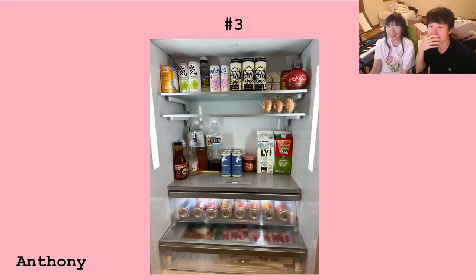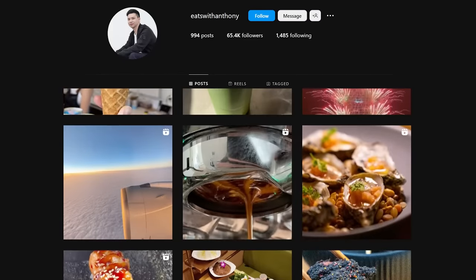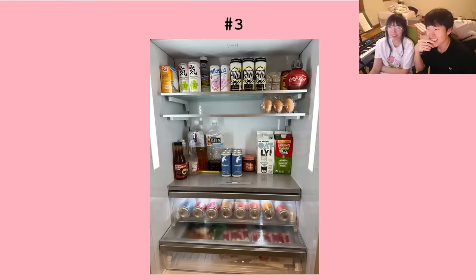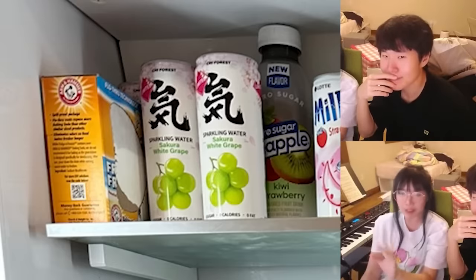Oh, Anthony. This is Anthony's fridge. He likes to go out to eat food. Oh, yeah, his job is taking pictures of food. Yeah, he can't fill up on food at home. You know what? I see it. He gets his drinks at home. Interesting. That's a lot of different kinds of drinks. Oh my god, have you had this? It's a Sakura white grape flavored Genki. It's so good. Move on. Okay.